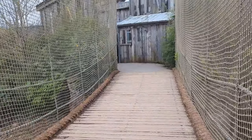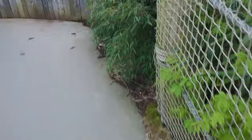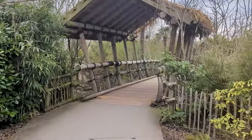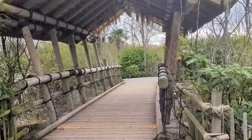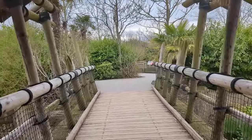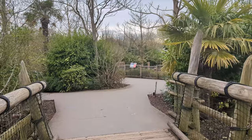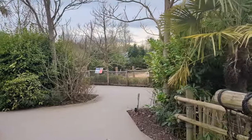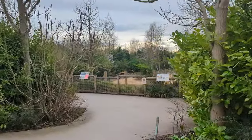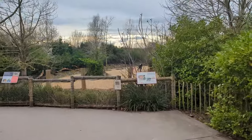Across the Bounty Bridge. It does wobble just ever so slightly. And the ultimate question is, will we have any luck with tigers today? We've been hit and miss on tigers. And mainly miss, yeah. For the amount of times we've probably put them in the video, we've maybe twice as many times not seen them. And I don't think we'll see any banteng today because there's a keeper walking through the enclosure.